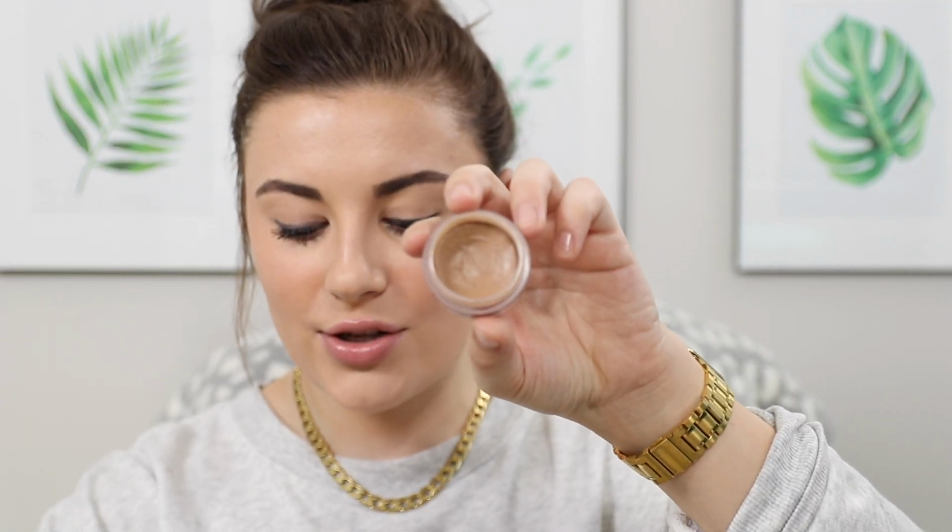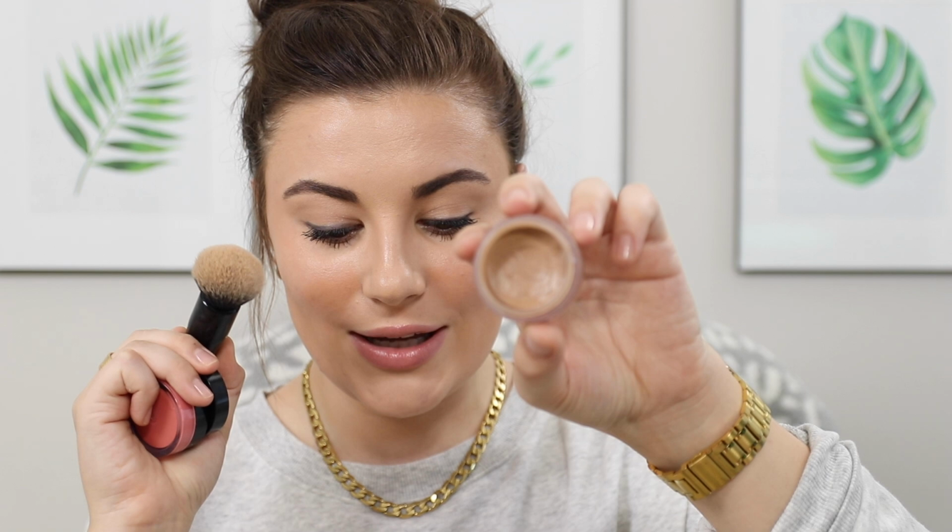Oh, gosh, that looks gross. My brush that I used to blend it with, I think some of the bristles have gotten in here. But all I do is use my e.l.f. Ultimate Blending Brush. This is like a foundation brush. I use this for so many things. Foundation. I've used it for self-tanner on my hands. I use it for this. And I just dab it in there and go to town.